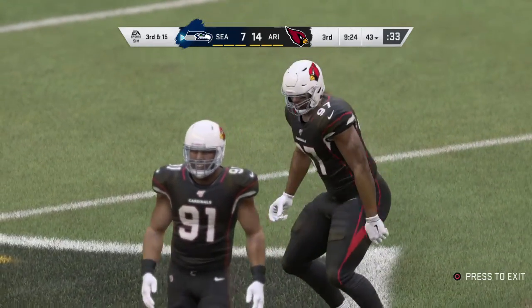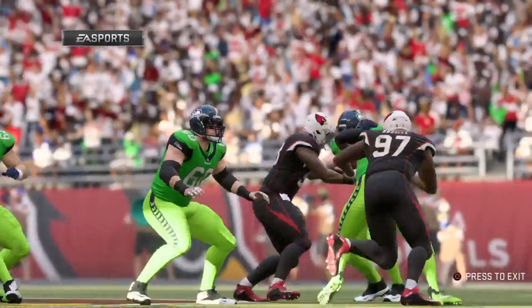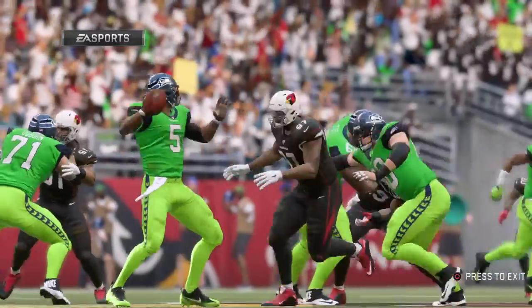So one quick, easy analysis about why they've struggled so far: they keep putting themselves in 3rd and long situations. They just took another sack right there. And the offensive film session tomorrow may be a little longer than it normally is. Not a lot of positive grades will be handed out thus far.